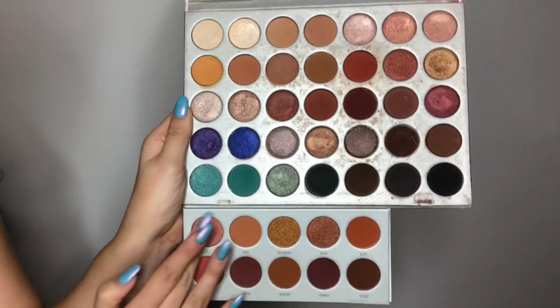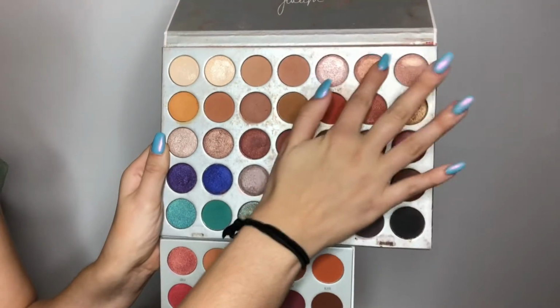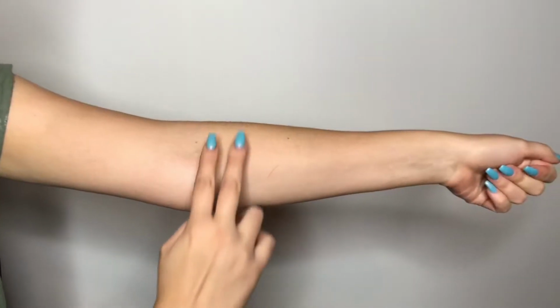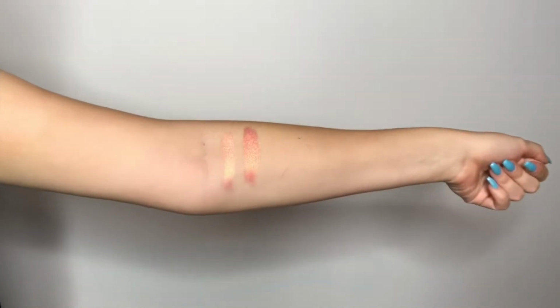Now for the Ring the Alarm palette, I'm taking Lolly on my middle finger and Sissy on my pointer finger. The only difference between these two is I do think Lolly is a bit more of a deeper toned purple. Pink, not purple, wow.